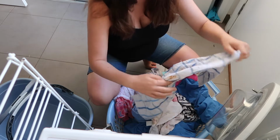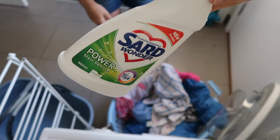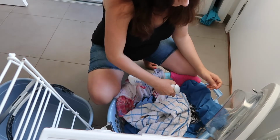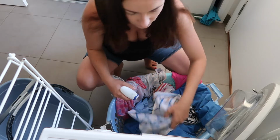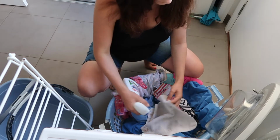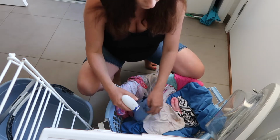Back to the solar panels though, we got our very first bill since we've put them in, and the period that we had the solar panels in, we were actually in credit, which is so awesome. So if you'd like some tips on how we did that, let me know and I can do a video on it. But yeah, I was just so excited to actually get some credit.